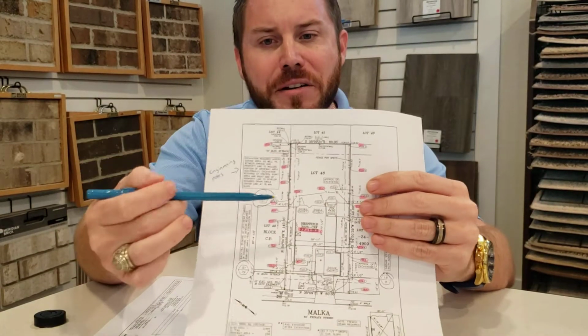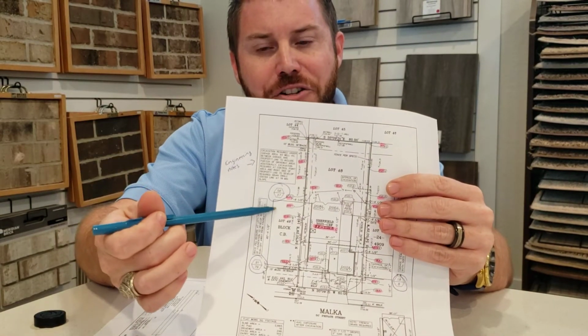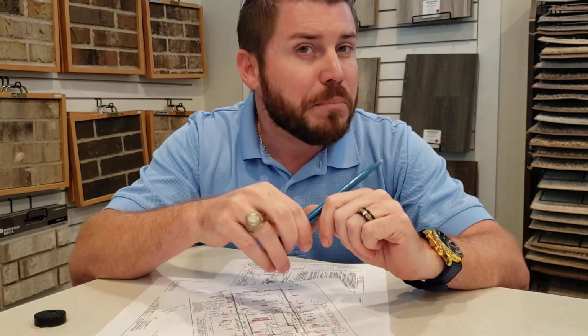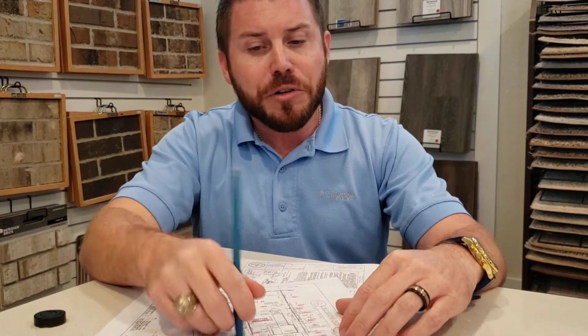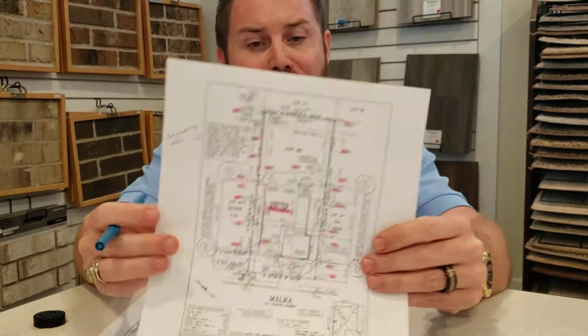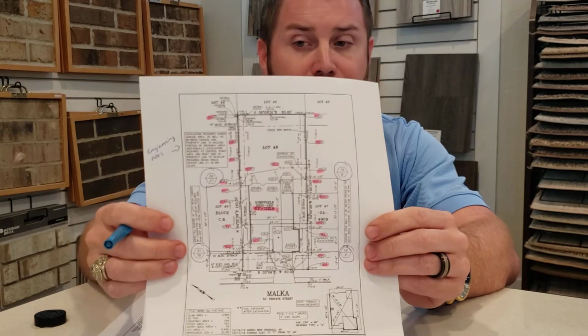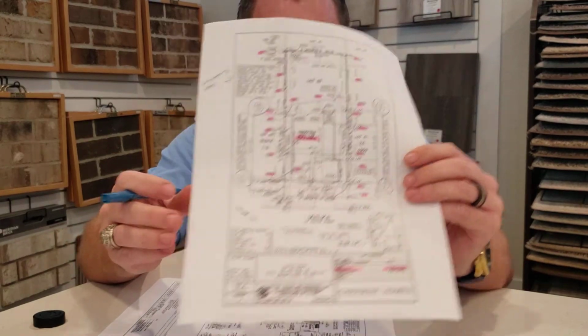So this is what's telling us the height of the foundation before final grade and after final grade on these corners of the home. That's also going to tell us about how many steps you would have coming into the home, if any. So this is a really neat document, and definitely a Bible for us when it comes to the starting of the construction of your home on your particular home site.